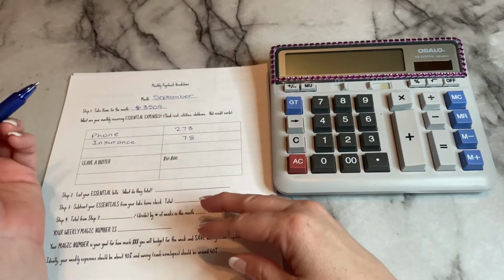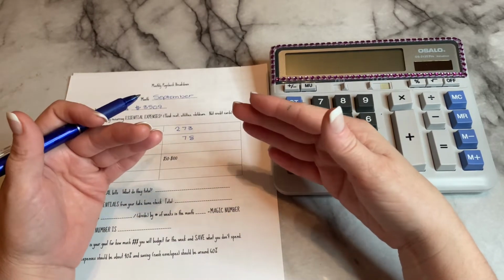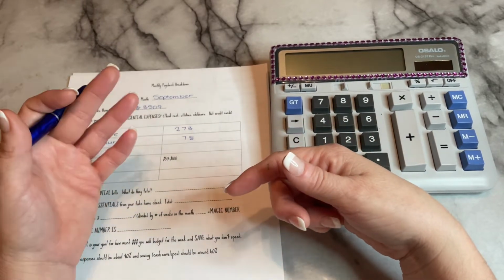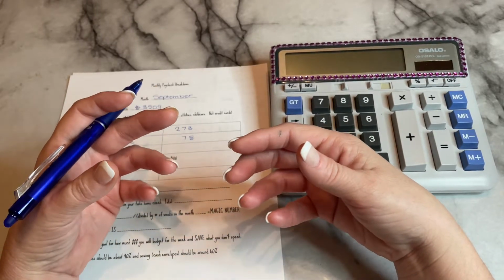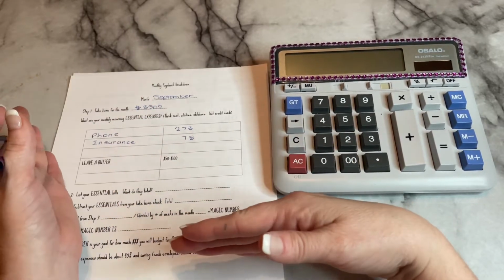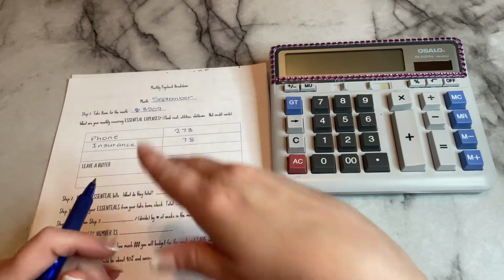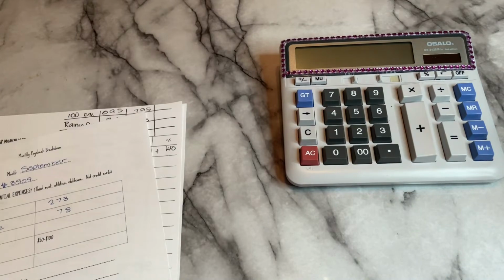And number two, my insurance is a little lower than my previous school. Now, if I'm going to be quite honest, the insurance is not better. The insurance isn't great. I liked my insurance better at my other school district, but I can't change that. So I have to just get over it. But let's go ahead and get started. I'm a little bummed out about the insurance, quite honestly.